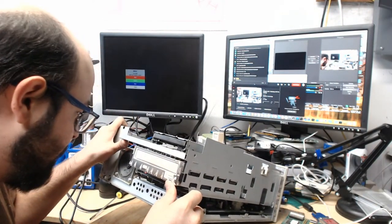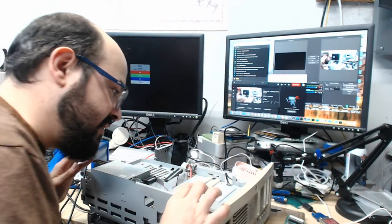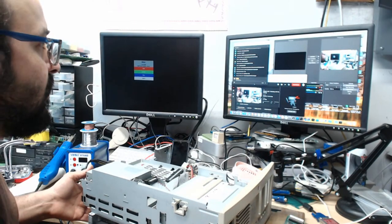We got a post-it note on the memory here, so I really want to take this apart. Let's be careful with this here. So we got this piece of plastic here that is holding the power supply. This sort of like lifts up. We have some rust here, but that's on the metal part.